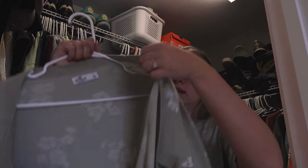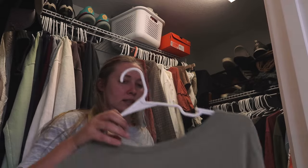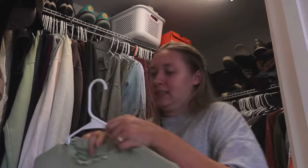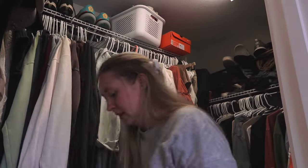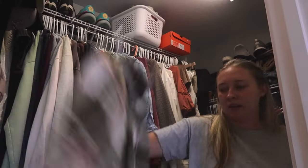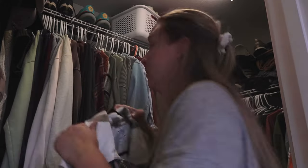This is a cardigan that I got from Hollister. Now, it's very cute, but just don't know how much I'm going to wear it, so maybe. This is an H&M green long sleeve and an Airy green button-up. This one's going to be a maybe. This Altered State flannel is going to be a maybe. Just not sure. And then I do like this Airy jacket, so I'm keeping that.